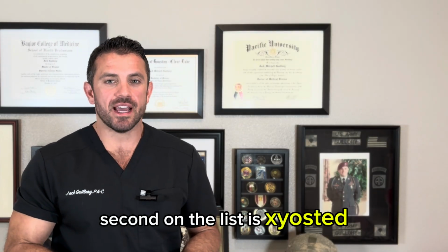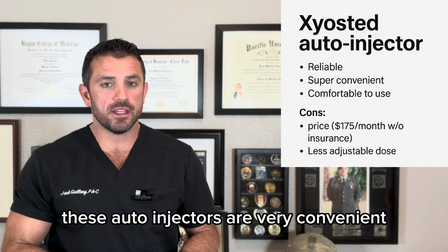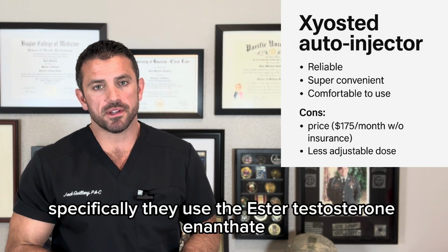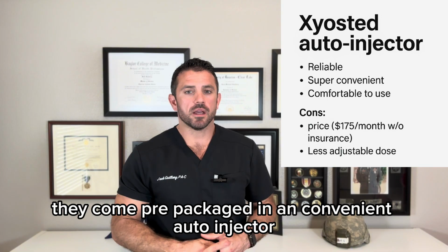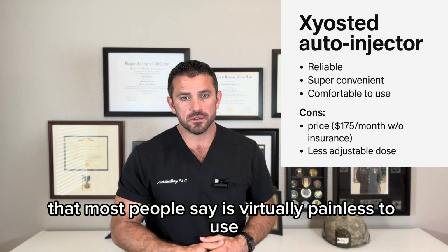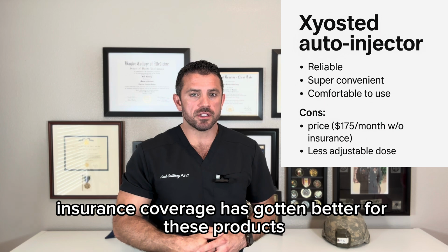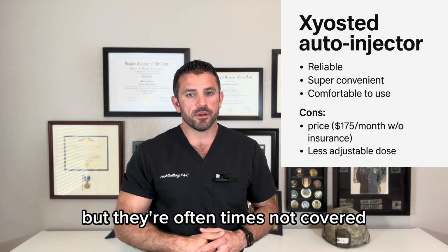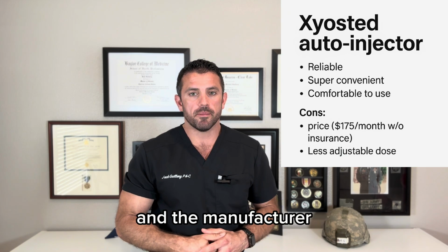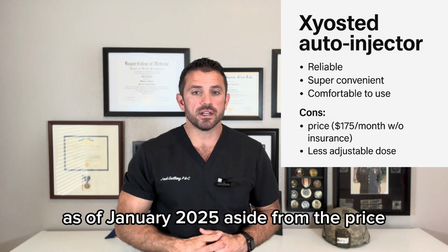Second on the list is Xiosted or testosterone enanthate autoinjectors. These autoinjectors are very convenient and are effectively the same thing as testosterone injections. Specifically, they use the ester testosterone enanthate. They come prepackaged in a convenient autoinjector that most people say is virtually painless to use. They're administered subcutaneously once a week, much like the standard injections. Insurance coverage has gotten better for these products, but they're oftentimes not covered. If you don't get insurance coverage, you can pay out of pocket for them, and the manufacturer discount price is about $175 per month as of January 2025.